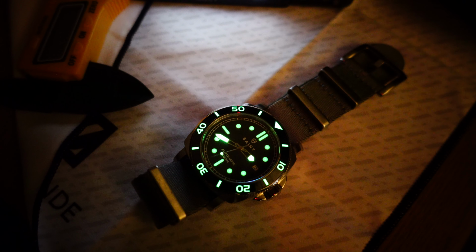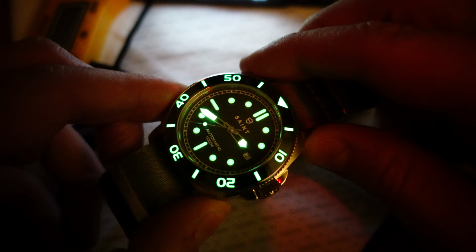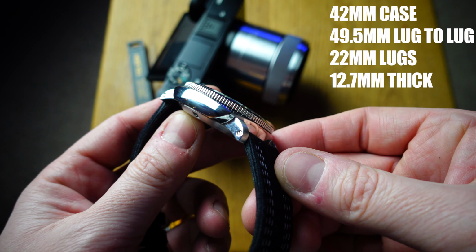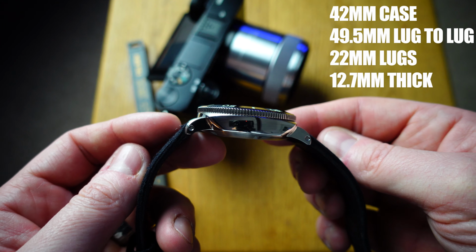Now the size, 42mm. It's just about wearable for me, but because of the case design, it's got a slim profile and the strap is really good quality. I think it works well. It's only 49.5 lug to lug, which is a good thing. I think anything over 50mm you start to have concerns. 22mm lugs, and it's only 12.7mm thick, so it's a really wearable watch.